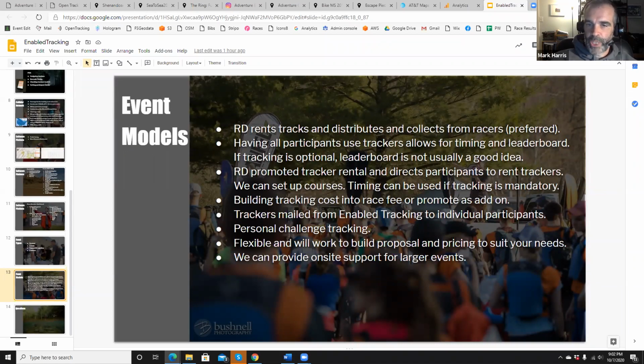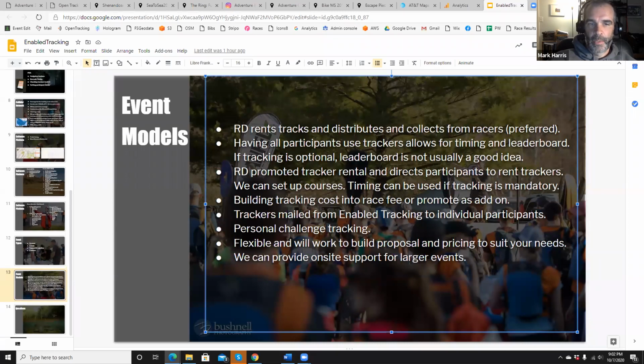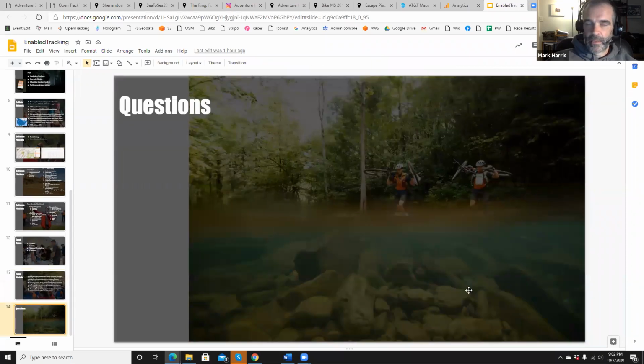We do personal challenge tracking. So, the guy doing the AT, we can do official timing for them. And if they're trying to do a challenge or a Guinness record or something like that, we can certify it afterwards. So, basically we're pretty flexible. We like doing this. We want to rent our trackers out. If you have a model and you come to us and say, we'd like to work with you, you can usually work something out. And that wraps it up.